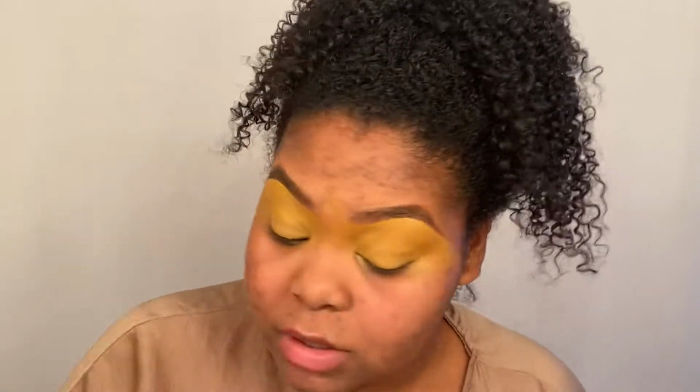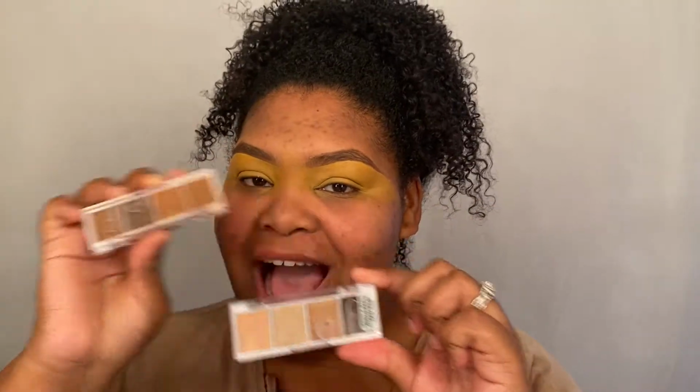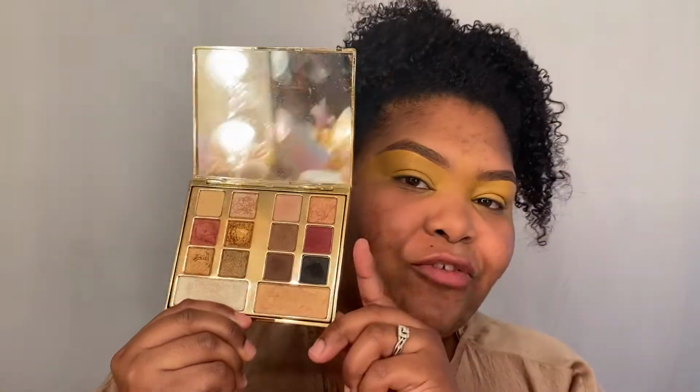It works so good. Now for eyeshadow, I have options. We can go in with our e.l.f. little mini eyeshadows, or we can use the Milani Gilded Desires. I absolutely love this palette. It has this beautiful gold in here that is just absolutely so freaking stunning.